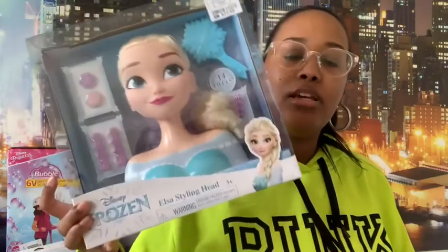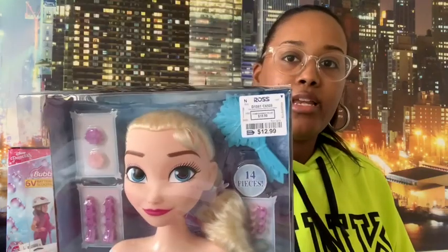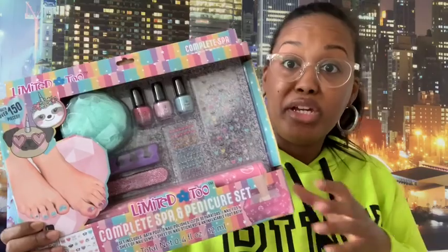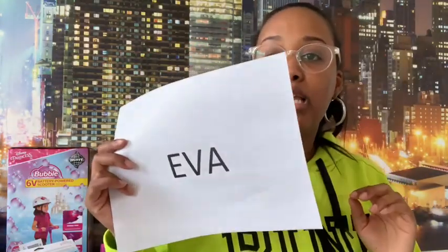Sorry about that. So Eva, like I said, is the same age as my niece Mia. They're both 2.5. So I got Mia the Ariel styling head. I got Eva the Elsa styling head. Again, it was $12.99 at Ross. And then I also got her the same pedicure set, because again, I figured the ladies could do pedicures while they're here over the Christmas break. So that is for my niece Eva.